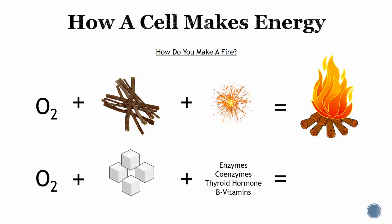That's why people who have hypothyroidism, where they're not making enough thyroid hormone, have very low energy. It's because you need thyroid hormone. It actually drives oxygen into the mitochondria. So without it, you really can't make energy. You also need B vitamins in order for this to work as well. So when you're talking about energy creation, you need all of these things. You need oxygen, you need sugar, you need enzymes, coenzymes, you need thyroid hormone, and you need B vitamins.